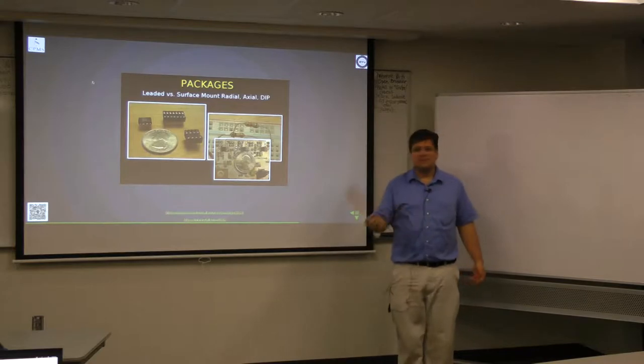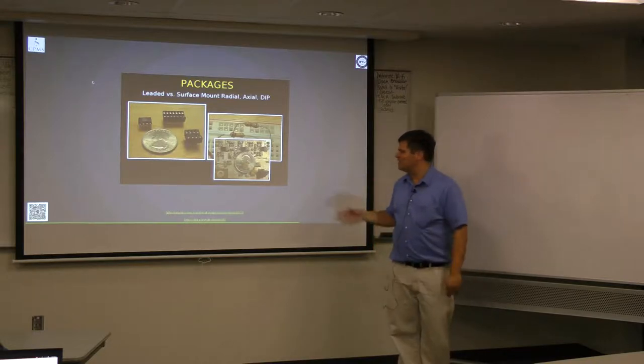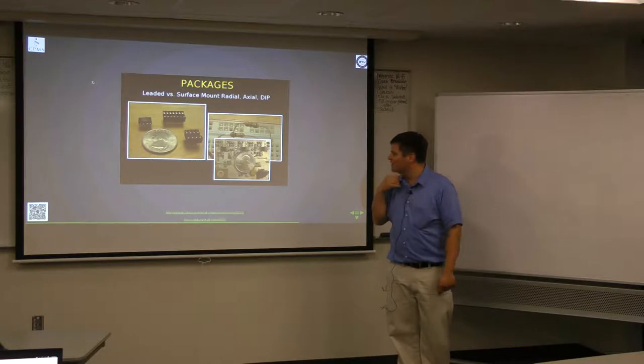We do lots of surface mount stuff in my lab, and it's awesome, and hobbyists can do it. If you're interested in how to do surface mount stuff in your garage without pulling your hair out, a student of mine and I wrote a paper on how to do this. You can give me your email address and I'll send it to you or show you where it is.